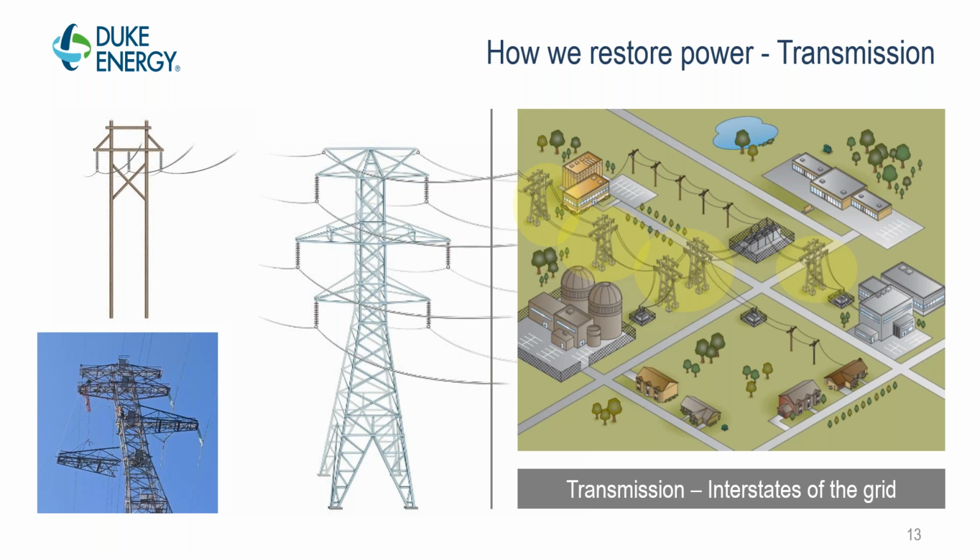Again, we can't start restoring power to individual customer accounts until our generating plants are online and our transmission system is online. We've seen varying degrees of damage to our transmission system, and that's typically voltages of 115,000 volts and 230,000 volt lines. These are the larger towers, larger lines that you see out around the area.